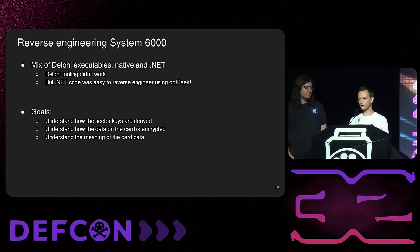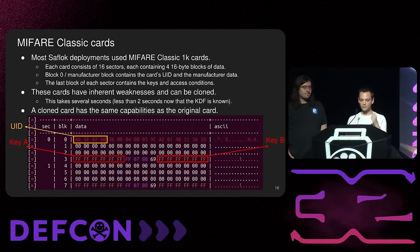Now, we had a few goals for reverse engineering the system. We wanted to understand how the MIFARE sector keys are derived, how the data stored on the card is encrypted, and then once the data is decrypted, what is actually the meaning of the different fields of this data. So first, a quick introduction to MIFARE Classic.